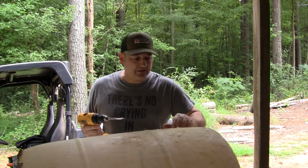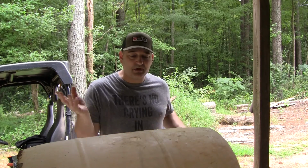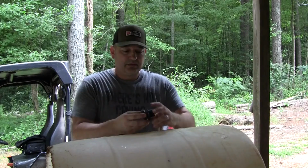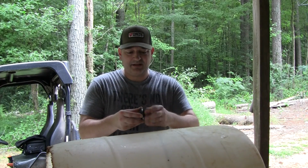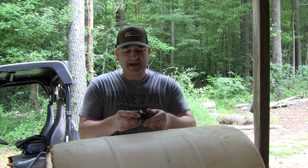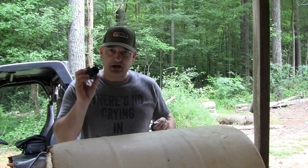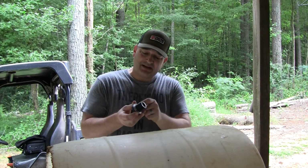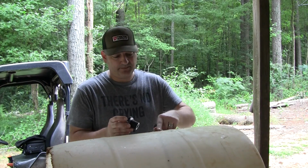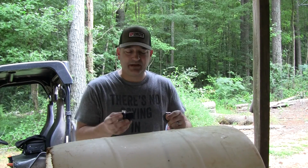All right. Now we'll get that one opened up and cleaned out a little more. Same process as the other. Make you a line with the bulkhead and the Sharpie and get it cut out. Now to install these bulkheads, you want to take the backside nut off of this bulkhead. Notice you got a silicone ring right here, a gasket. That's going to go on the outside of the barrel. That's how I do it anyways.